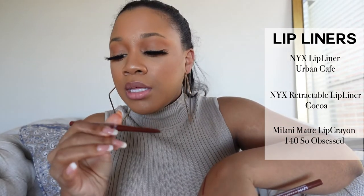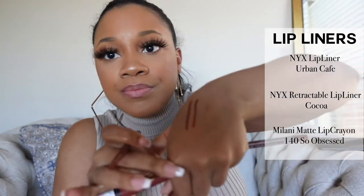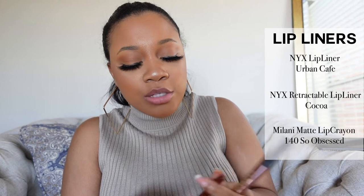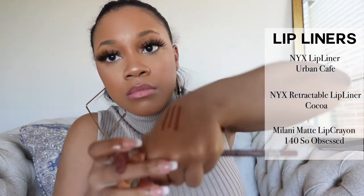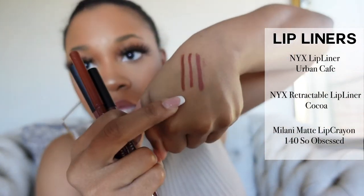So this is going to be the Coco shade, and I really like the Coco shade. It's one of my favorites. I've been recording this video multiple times, so I tried to wipe it off. And then the last shade is going to be Milani. All right. So the difference between these lips is that this one is darker.